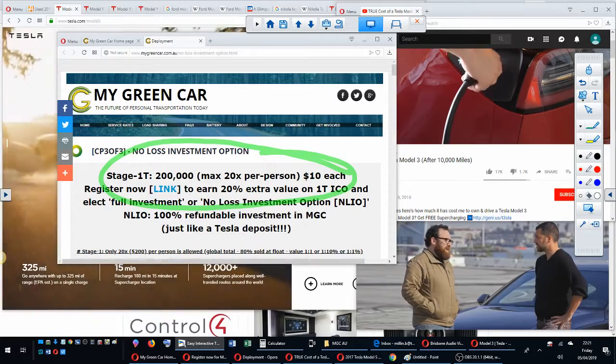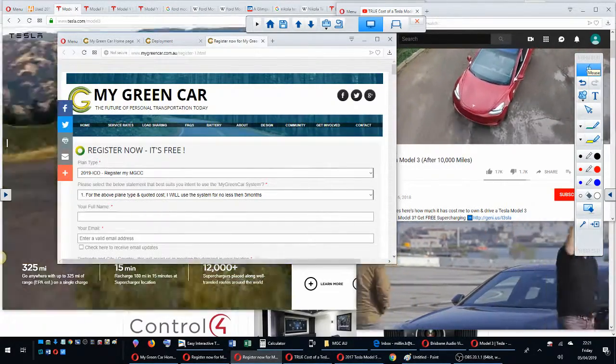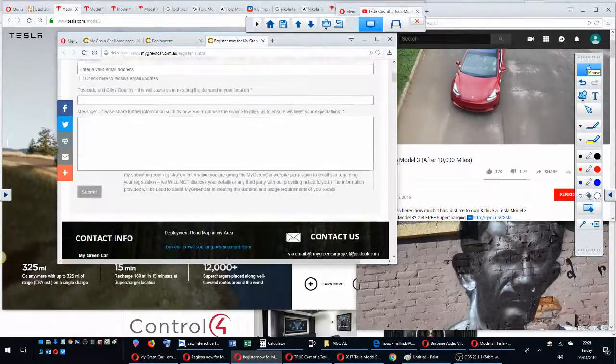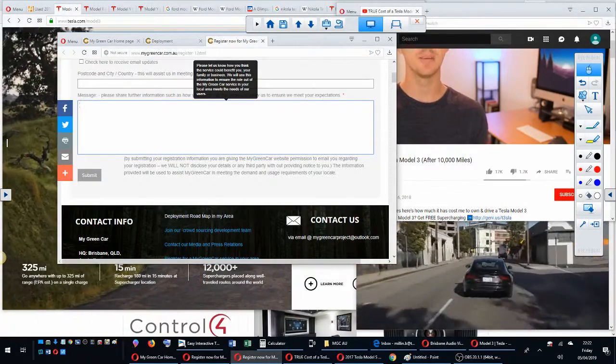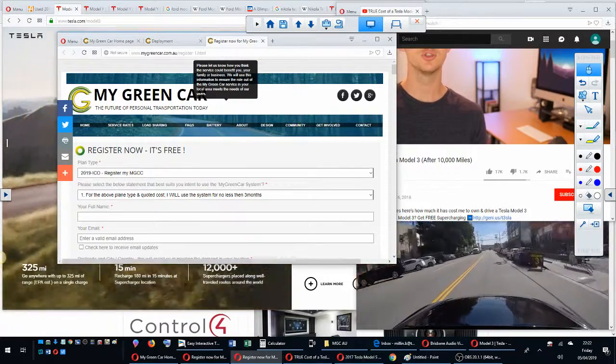So all you need to do is click the link to register. You don't pay anything, you just select whether you're wanting to register with the coin or whatever else it is you wanted to put in there. Make sure you make mention here in the notes if you are wanting to pre-purchase the coin that you specify what you're talking about there, so we know when we get your registration.